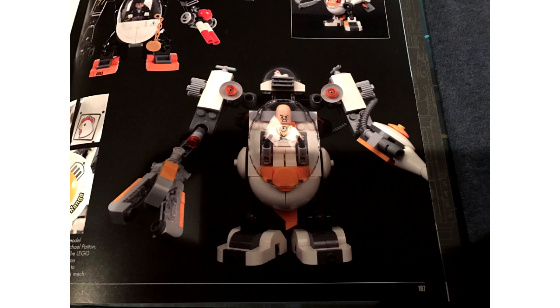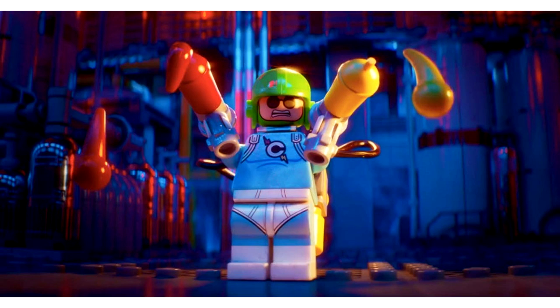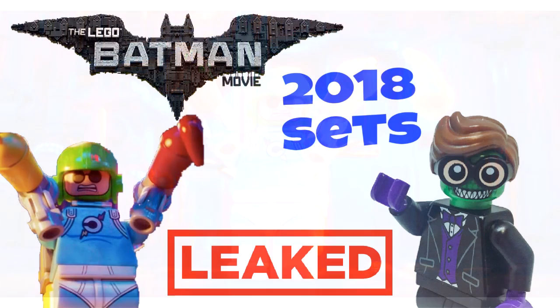The characters, there's at least two characters confirmed from what I'm reading. That's Egghead and Condiment King. So that'll be really cool to get a Condiment King minifigure that everyone's been so hyped to get after the LEGO Batman movie. Other than that, guys, that's all the information I have right now on these sets.